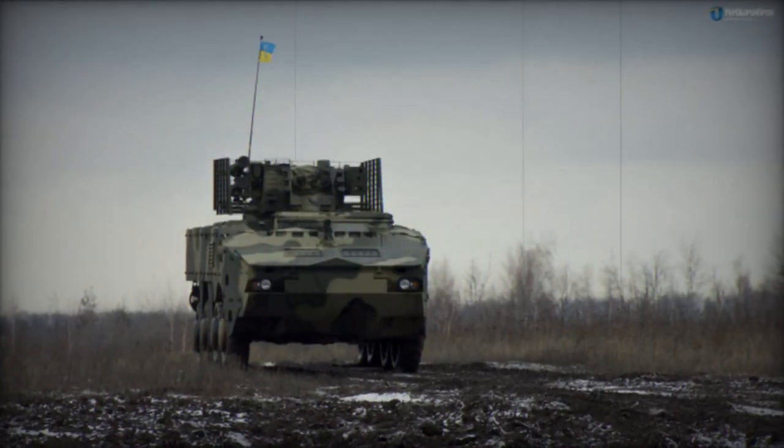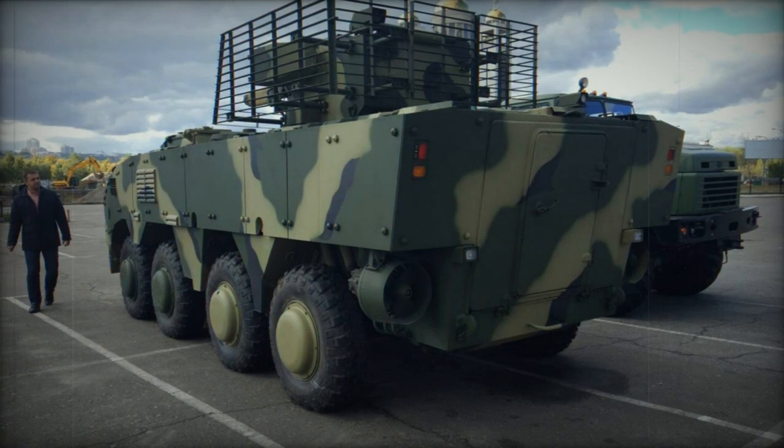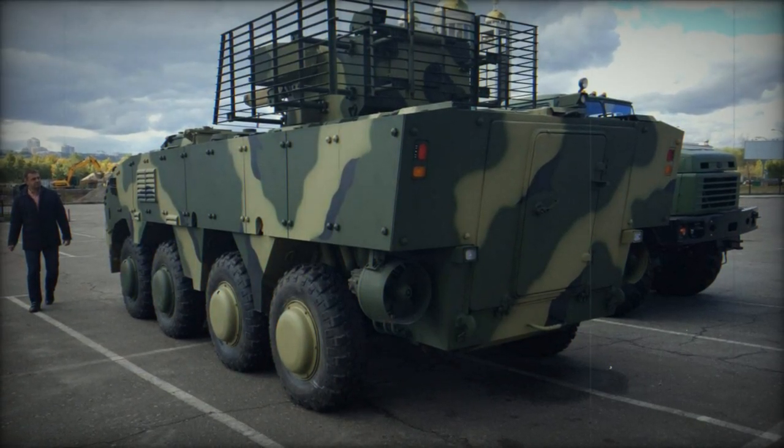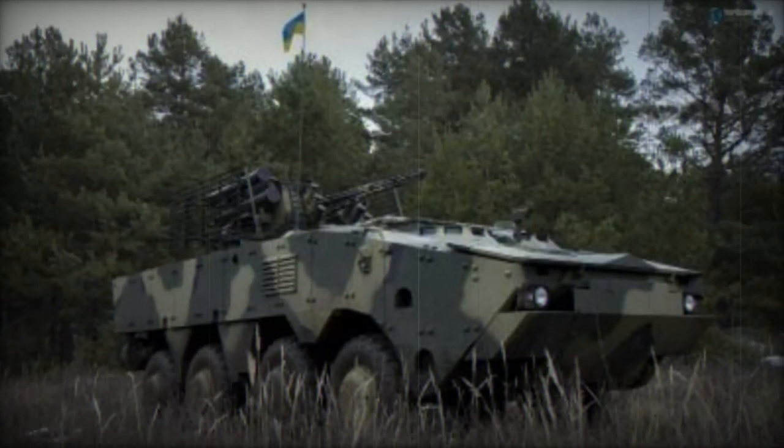These laser-guided missiles possess a maximum range of 5 kilometers and are capable of engaging tanks, vehicles, structures, and field fortifications. A total of 4 missiles are carried. The turret is outfitted with a thermal sight.